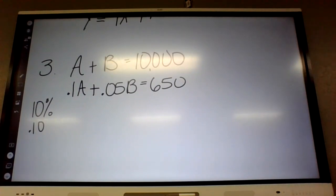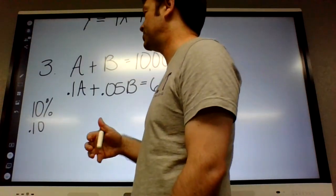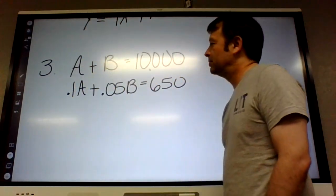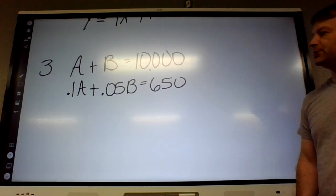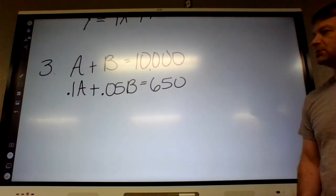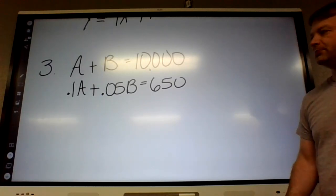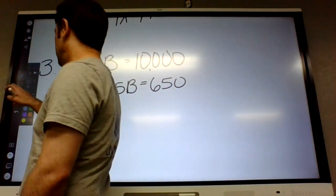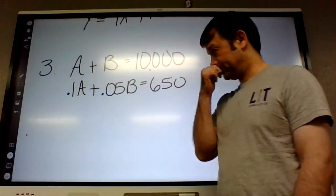When you invest your money in something, you earn interest, which is a percentage of how much you invested. Okay, what do you guys think will be the easiest way to solve this one? Substitution. Okay, you could do substitution. It's about equal. I don't like substitution though, so I wouldn't do that. Do you guys know how we could use elimination?